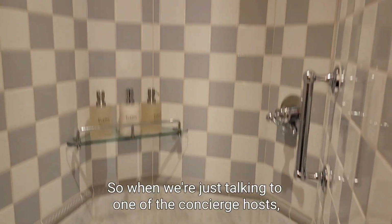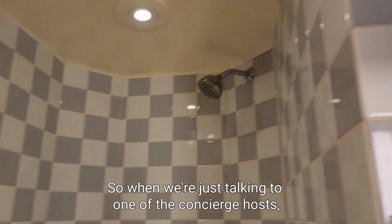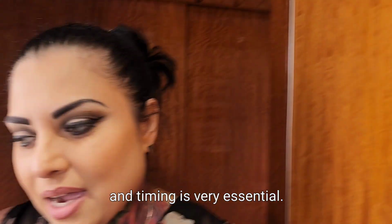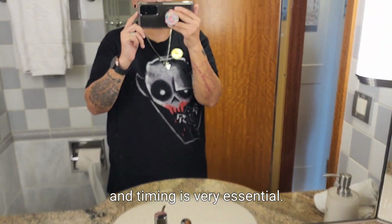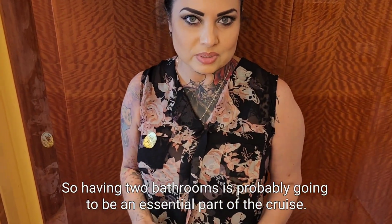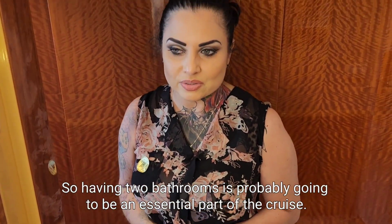Yeah. So we were just talking to one of the concierge hosts, and this is our first Disney cruise, and timing is very essential. So I'm trying to think of how much time I have at the swimming pool, what time I have to be done. So having 2 bathrooms is probably going to be an essential part of the cruise.